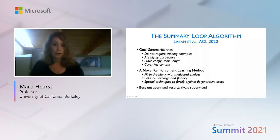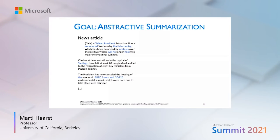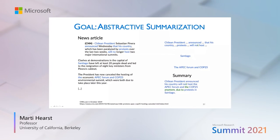And it produced the best unsupervised results at the time for summarization and rivaled the supervised results. So what's abstractive summarization? The idea is if you have a news article like this, extractive summarization just pulls the sentences out and tries to arrange them in a meaningful way. By contrast, abstractive summarization pulls out some words from the document, rearranges them, and fills in missing words, trying to make a coherent whole that's much shorter than the original, but still reflects the key content.